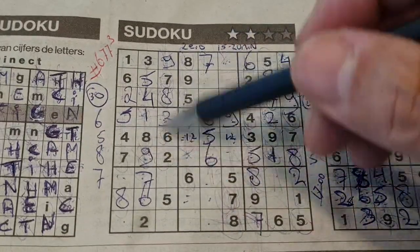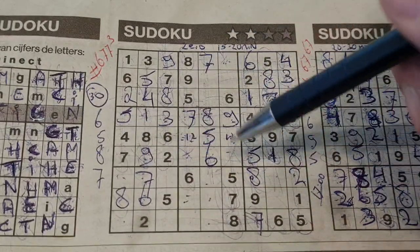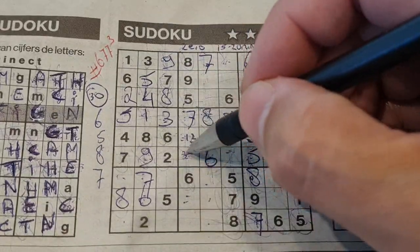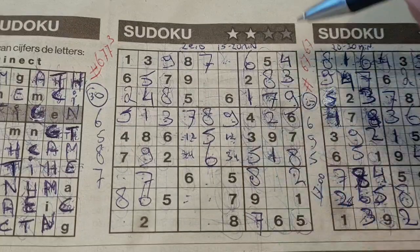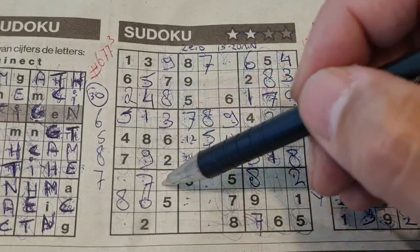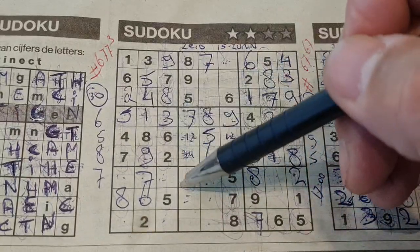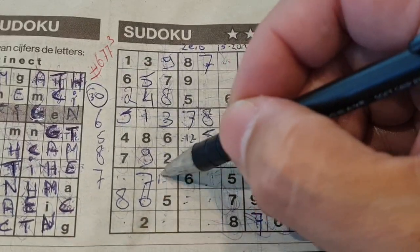Two missing numbers in this big square: the 1 and the 2, 3 is missing and the 4 is missing. A 3 and a 4. Let me mark those boxes again. These two missing numbers in this column: 1 is missing, the 2, the 3, and the 4 is missing. A 1 and a 4.